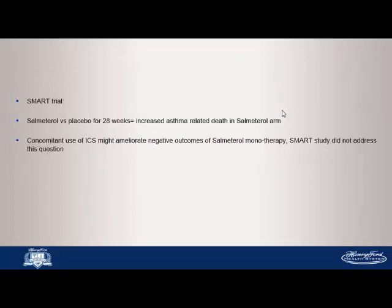It comes from the SMART trial. In the SMART trial, they studied salmeterol versus placebo in asthma patients for 28 weeks. And the most important finding was that there was increased asthma-related death in the salmeterol arm. So we think that the use of inhaled corticosteroid along with the LABA does ameliorate the effect we see in this study. However, this is just a hypothesis. There is no evidence behind it. Actually, the FDA encourages the drug companies to look into that because we don't have any evidence. But if we know anything, we know that they should not use the LABA by itself.